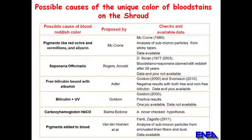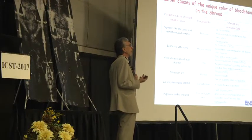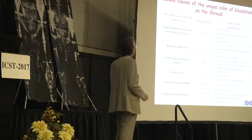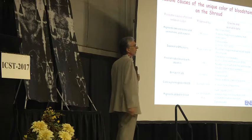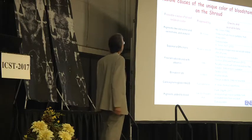Then there is Baima-Bologna, which in the same years, more or less, proposed carboxyhemoglobin, that is a compound of hemoglobin with carbon monoxide, which is a stable molecule, and it is reddish. And this hypothesis was never checked. It's just a proposal, not experimental data.